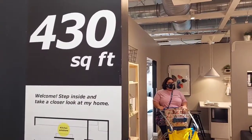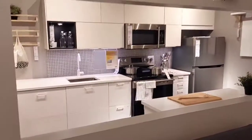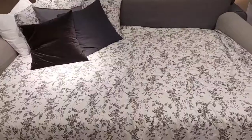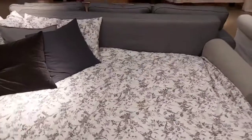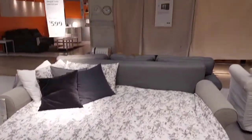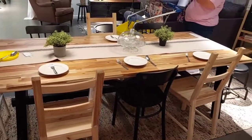This is adorable. It's a floor plan for a 430 square foot apartment. Got your little living area, your little bed, your bathroom, and your tiny little kitchen. That's adorable, and they make it work. I kind of really like the sleeper sofa. It's $5.99 here. Really think I might like it. It's low, it's big for $5.99.